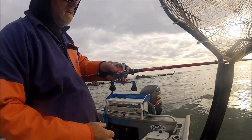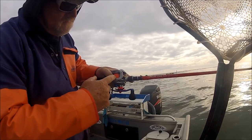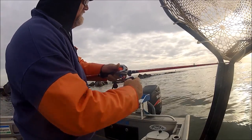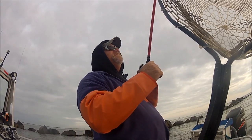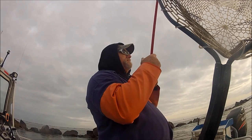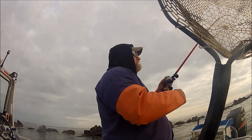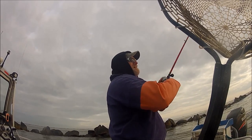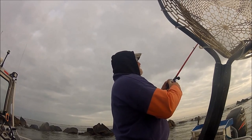Alrighty, I wonder what that sound is. I haven't seen that bright of pink on the spool in a long time. I'm getting smoked. Totally smoked. Yep, big ass red fish. Totally smoked. Oh my God. Oh my God. Big ass red.